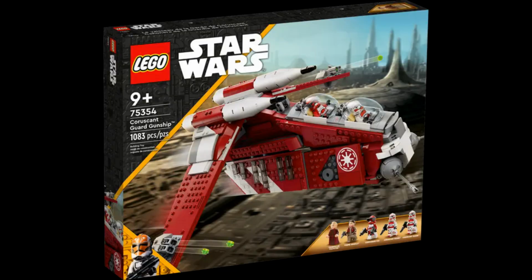Next up is our Gunship. Again, people wanted Gunship forever. I think they'd be more hyped on it if it was a regular Gunship, but it's cool to have the red Republic Guard Gunship. It's just, the Coruscant Guard thing is so niche.